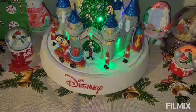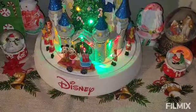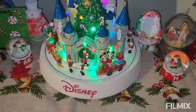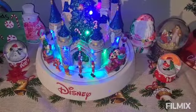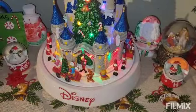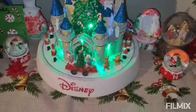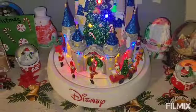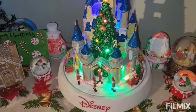Oh, so stinking cute. Although there are a couple very important characters missing from this, and I was really surprised because you have everybody else. You got Mickey and Minnie, there's Donald and Daisy, you even got Winnie the Pooh and Tigger and Goofy. Goofy is like right there. But there's no Chip and Dale. No Chip and Dale. That's my only complaint.